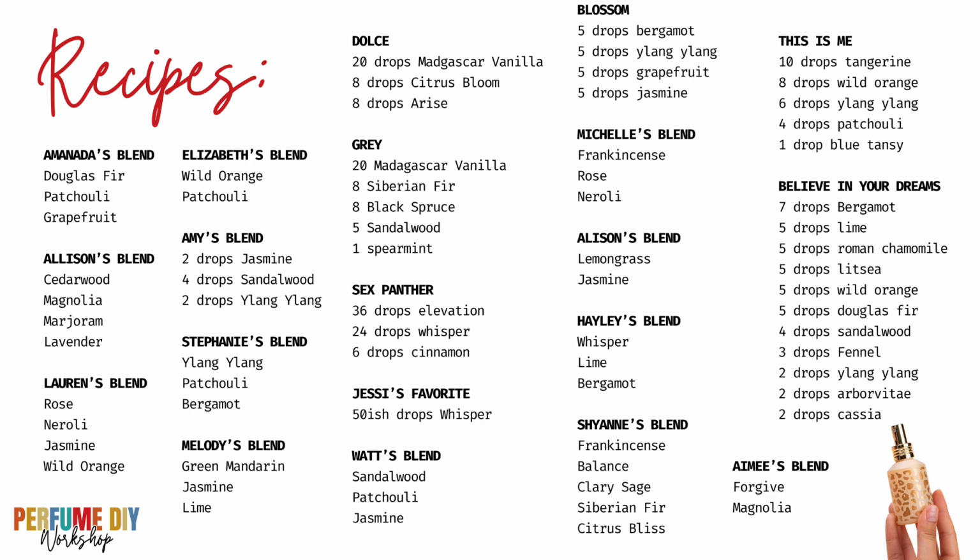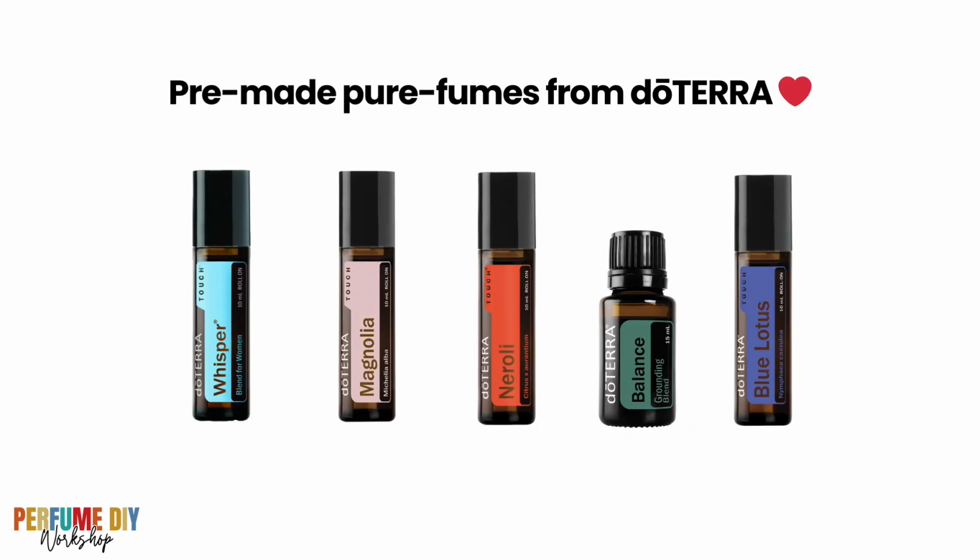So I'm just going to keep going. I have just a few more slides to show you, and then we can start playing around with it. These are just reminders of some of the perfumes you can use from doTERRA. There are other ones too. I know they love using the yoga oils as perfumes. They've said all three blended together is really nice, or using Citrus Bliss. These are just reminders that if you want to keep it simple and just use something like neroli as your perfume, that's great.